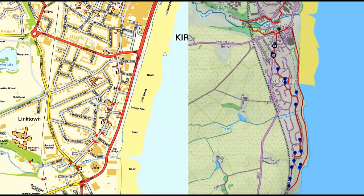Almost none of this territory was part of the Royal Borough of Kirkcaldy until 1876, and indeed quite a considerable chunk of this was actually part of Kinghorn Parish. But we'll explain some of the details of that as we're going through the walk.